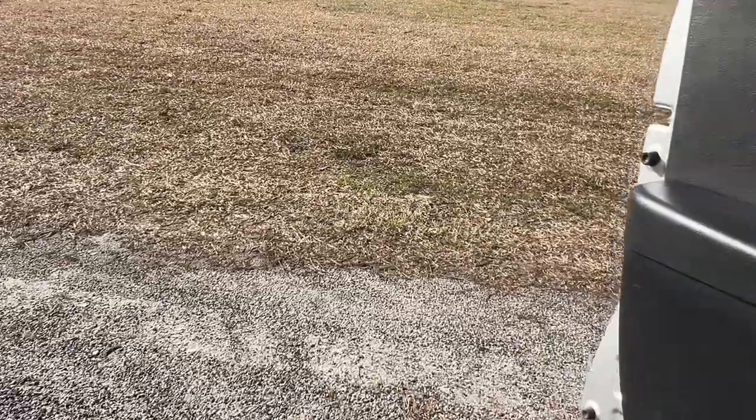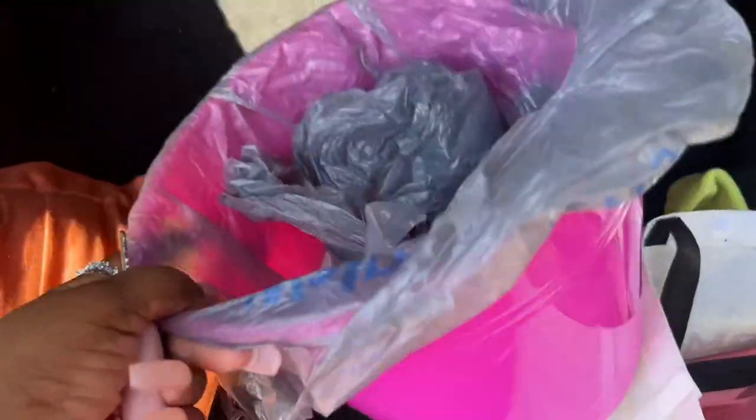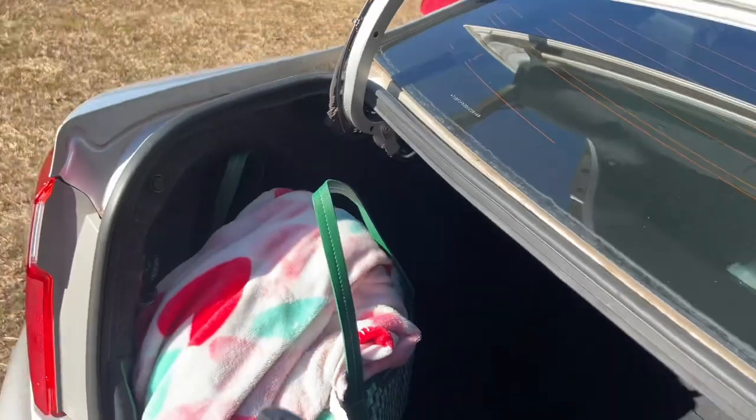We found us a spot. We try to be away from people because there's people over there already. And we're going to unpack the car. Okay, it's so windy out. This is our bathroom. I'll leave it in here until we need it. These are our pillows to sit on. This is my charger in case the phone starts going dead or we want to play music.